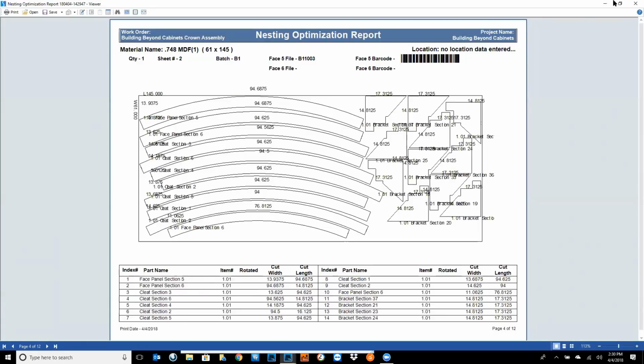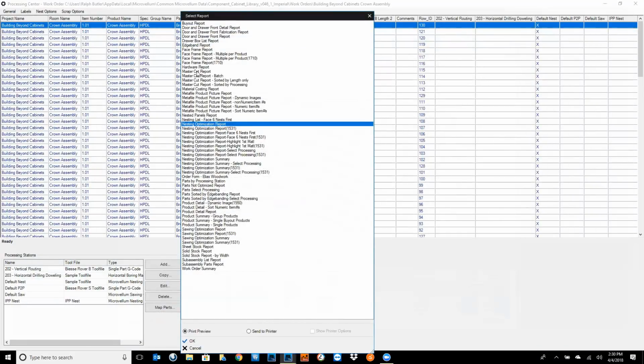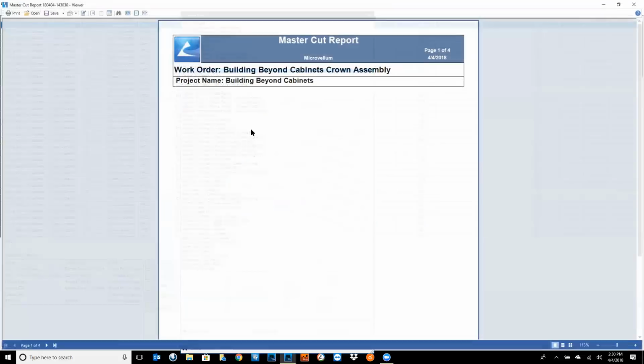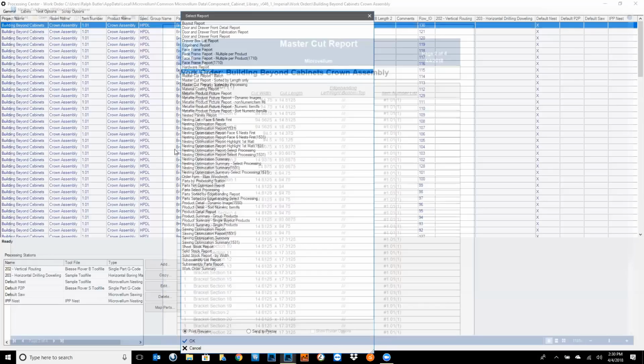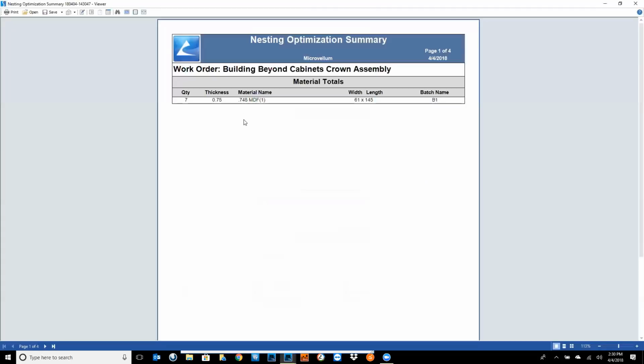And when you look at the labels that come with this as well, also I'll just say that there's a master cut report here too. So you can see that it's going to separate the materials by the material, and it gives me a cut list of everything. So if I actually want to cut this offline, I could. And it'll tell me how many sheets I needed, in my optimization summary, for all of those pieces to be cut on. I need 7 sheets of 5x12 for that one.